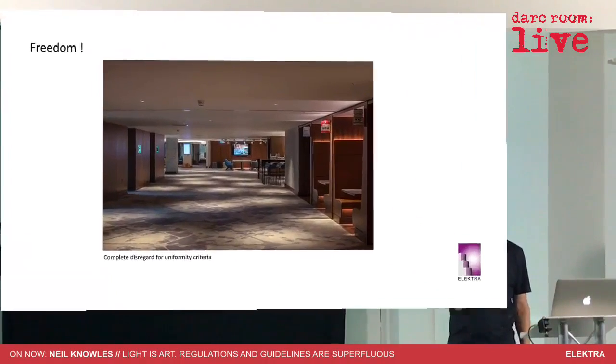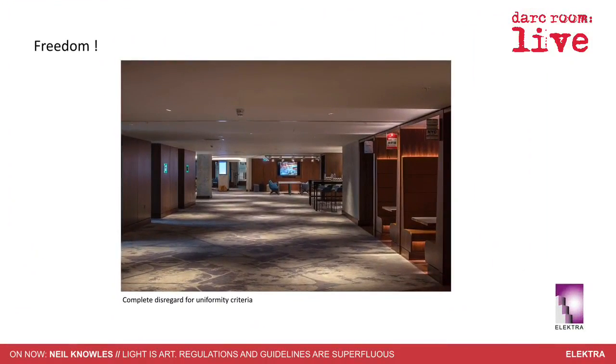Or this place, a complete willing disregard for any kind of uniformity criteria that people might want to imply. But it transforms what could have been a very tedious corridor-style space into quite a nice selection of little pools of light. Gives it a little bit of interest. This is an area in a Marriott project we did recently. And it just lifts it slightly.